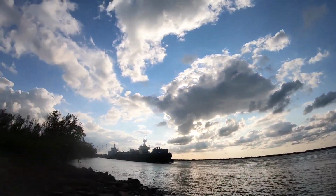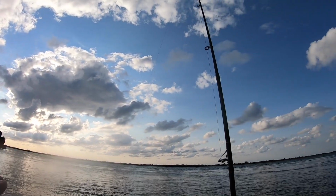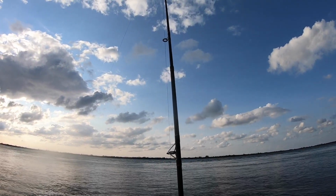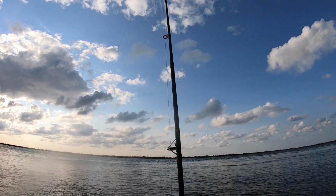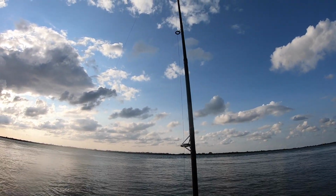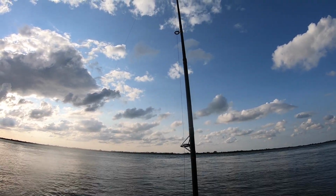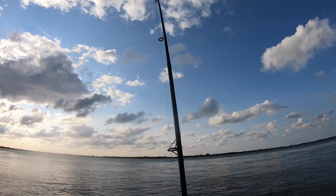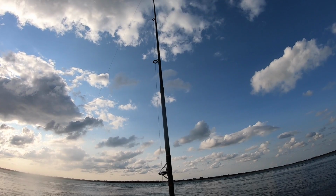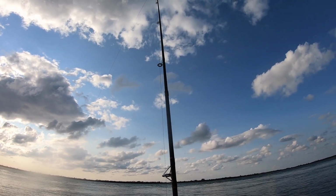I'm pretty sure that Ray over here is using smaller hooks than me. He's been hooking up with gafftops and hardheads left and right. And I'm using this 8/0. I could hook up with one, but if there's a lot of small ones, it's going to take a while before I hook up with one. He's just going to have to force that hook into his mouth. It can happen. Look at that. I mean, that gets the blood going, but honestly, there's nothing there yet. You gotta let him have it.